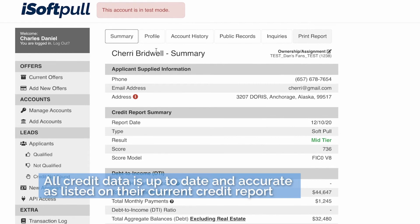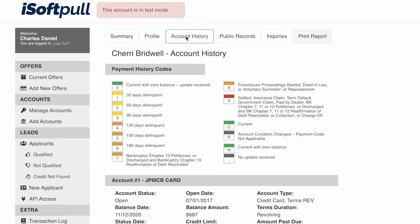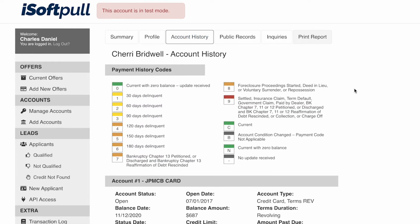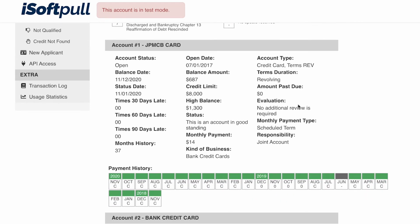The Profile tab just has personal info, addresses and employment information, and account history. This is usually also known as trade lines. So this is going to be every line of credit within the last 7 to 10 years. You'll notice it's very easy to read. Every number here has a title above it.